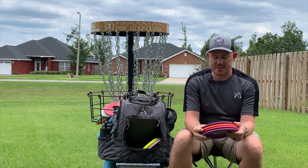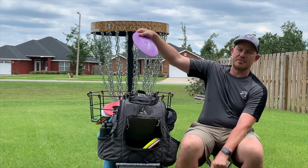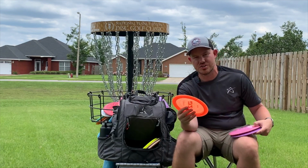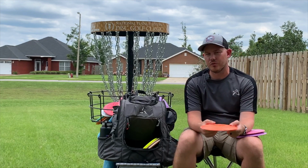So in the D series, I have a D1, just overstable, throw it for hyzers. It's very just throwing it out on a hyzer, letting it come back disc. I don't really throw it a lot for anything else. But the two discs I really go to are this D2 here. So I have a 400G D2. This disc is great. I can mash it. I can get it to flip up if I really pull on it hard. I can throw it forehand some.